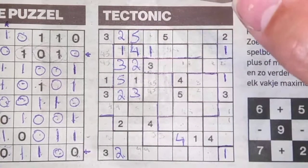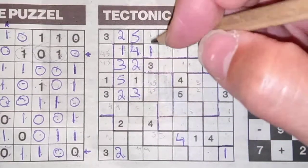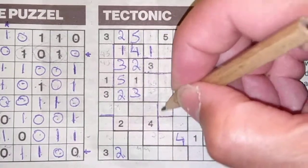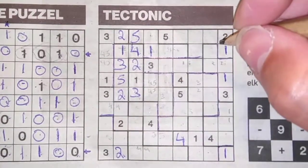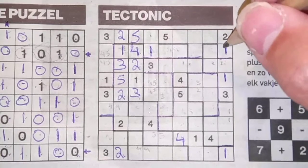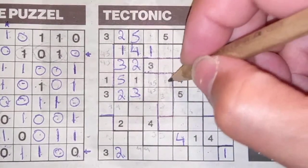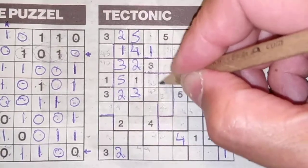Let me think. So this box cannot be a 3. So two boxes left for the 3, here or there. This box should be 1 or 2 because it cannot be a 3, cannot be a 4, cannot be a 5. Yes, 1 or 2.